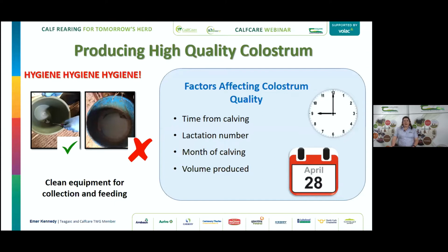So for example, if you have a cow and she calves at 8 o'clock at night and isn't milked again until 8 o'clock the next morning, the quality of her colostrum will be a lot lower than if, say, for example, she calved at 5 o'clock in the morning and was milked again at 8.